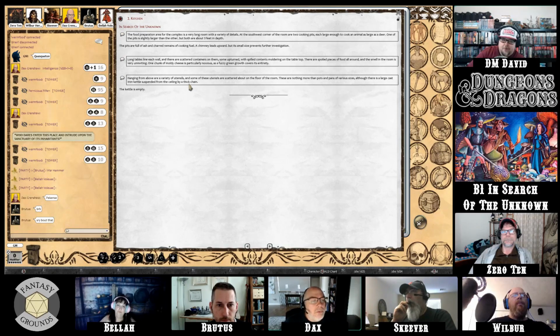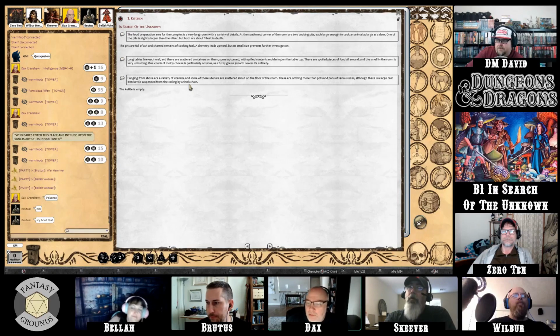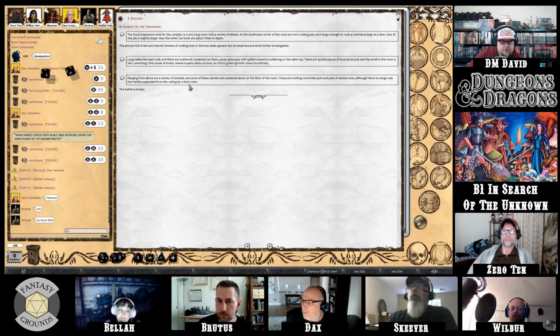Well, I'm actually going to dig through the pit a little bit. I'm going to do a find, or search for a secret door or something kind of crazy in there. Maybe there's something burned in there that might help us. So I'm just going to kind of stab or dig through the pit and see what I find. Give me a percentage roll.